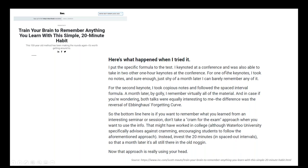I put the specific formula to the test. I keynoted at a conference. I was able to take in two other keynotes at the conference. One of the keynotes I took in with no notes, and sure enough, just shy of a month later, I can barely remember it. The second keynote, I took copious notes and followed up with the spaced interval formula. A month later, by golly, I remember virtually all the material. In case you're wondering, both talks were equally interesting to me. The difference was the Ebbinghaus forgetting curve.